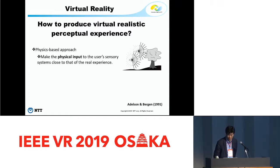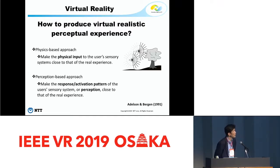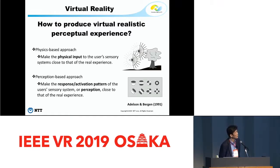This is physics-based, and this is a famous plenoptic function picture by Ted Adelson and Bergen. But another approach, I believe, has become very popular here. It's a perception-based approach, to make the response or activation pattern of the user's sensory system, or brain, or subjective perception itself close to that of the real experience. This is a picture from the same paper by Ted Adelson. For vision scientists, this paper is mainly about how the brain measures the plenoptic function.